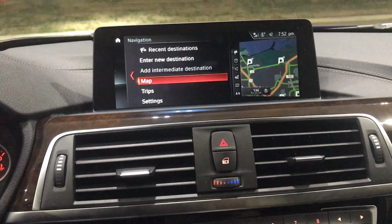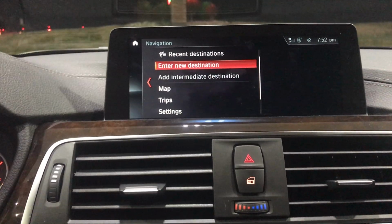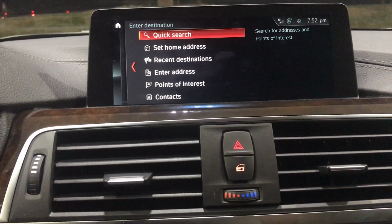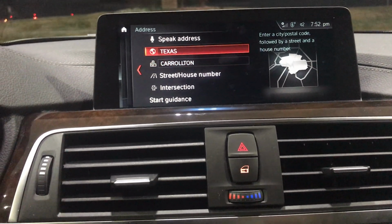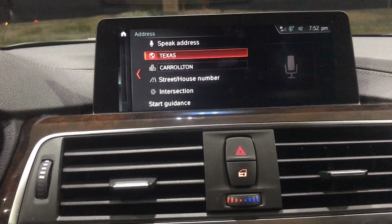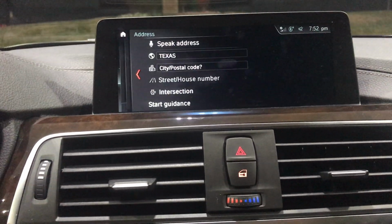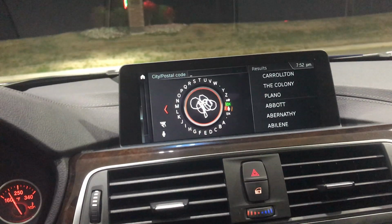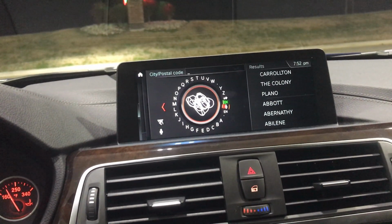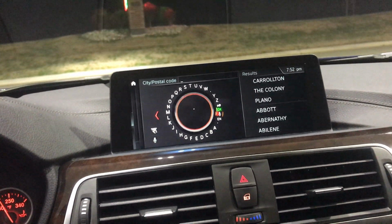navigation, for example, now you can go down to enter new destination, and then when you want to enter an address, you can talk to it, or if you want to type it, you can simply just do this on the touchpad and write what you want to write, which I'm just drawing circles here. Or you can do voice control.